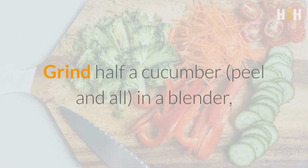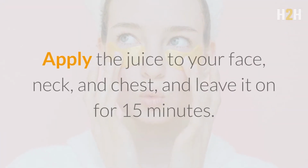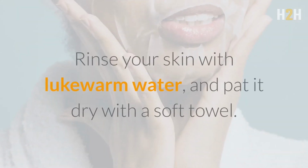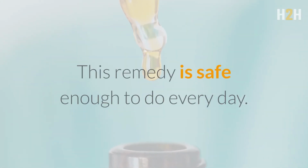Cucumber juice. Grind half a cucumber, peel and all, in a blender, then squeeze it through a strainer to extract the juice. Apply the juice to your face, neck, and chest, and leave it on for 15 minutes. Rinse your skin with lukewarm water, and pat it dry with a soft towel. This remedy is safe enough to do every day.